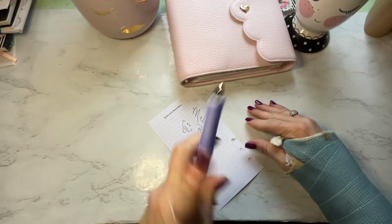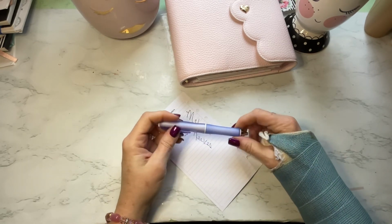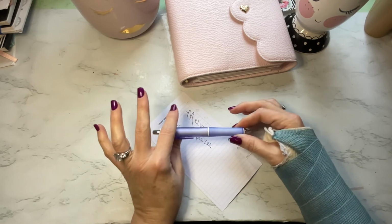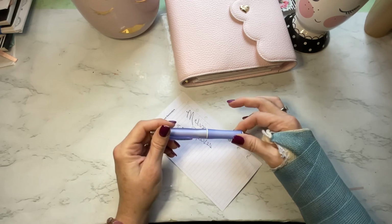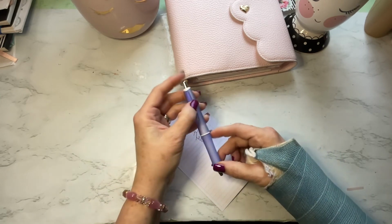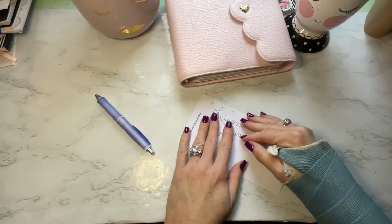I love it. Only bad thing about big ones like this, they won't fit in your planner loops, because they're so fat, and the loops weren't made for the fat ones. Story of my life. But anyway, gorgeous pen. Love it. You know, just set it right there and use it.